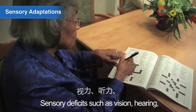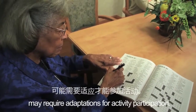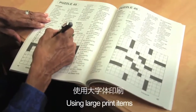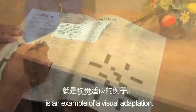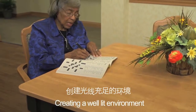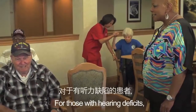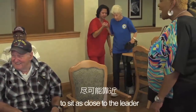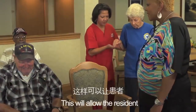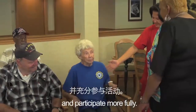Sensory adaptations. Sensory deficits, such as vision, hearing, and communication loss, may require adaptations for activity participation. Using large print items is an example of a visual adaptation. Creating a well-lit environment is important for these residents. For those with hearing deficits, encourage the resident to sit as close to the leader of the activity as possible. This will allow the resident to hear instructions and participate more fully.